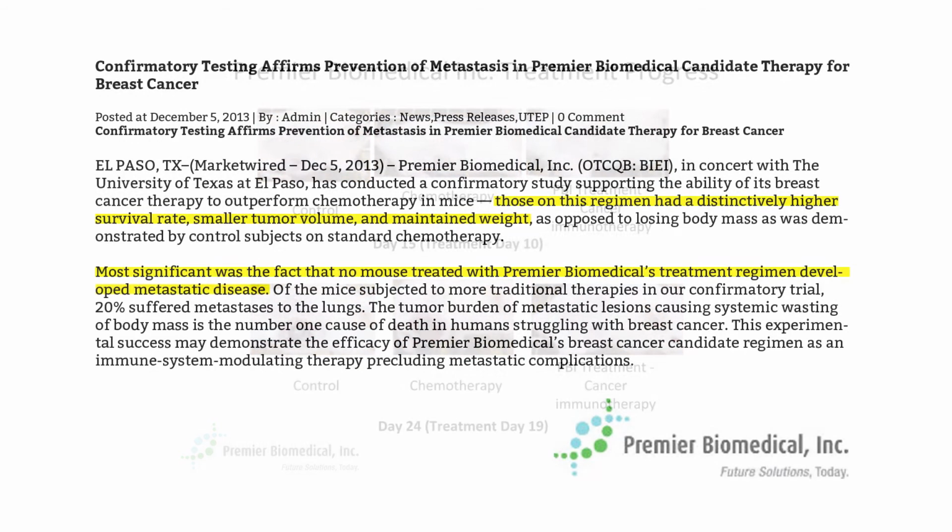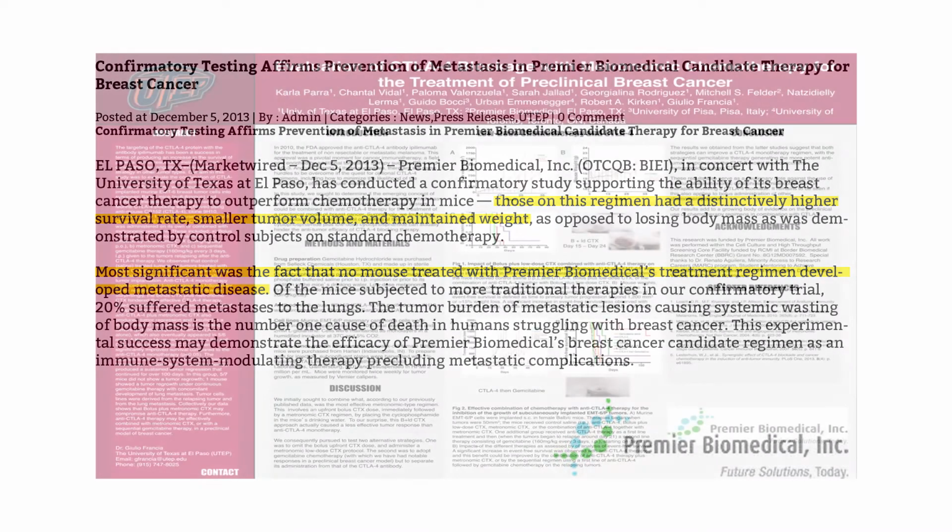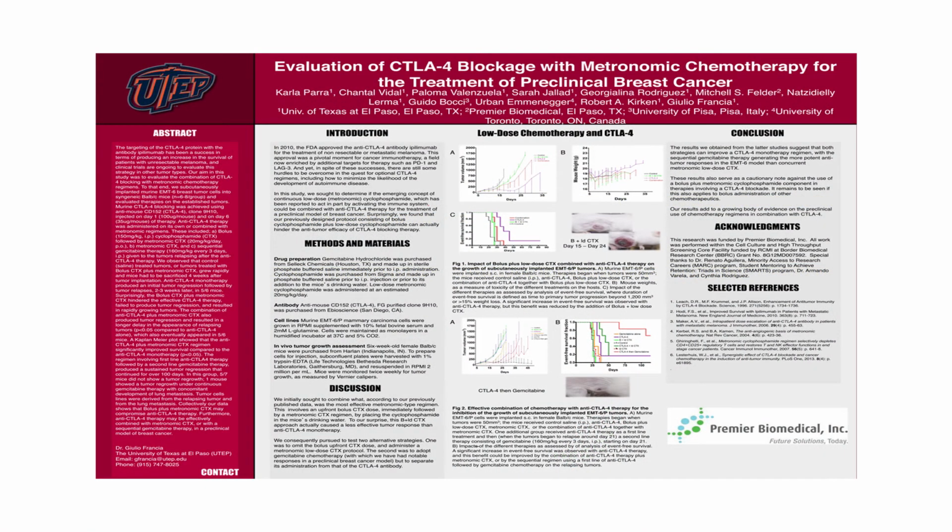On December 5, 2013, Premier Biomedical, Inc. released a press release that confirmatory testing affirms prevention of metastasis in Premier Biomedical candidate therapy for breast cancer. Those on the regimen had a distinctively higher survival rate, smaller tumor volume, and maintained weight. Most significant was the fact that no mouse treated with Premier Biomedical's treatment regimen developed metastatic disease. Subsequently, there was a presentation by UTEP that showed the evaluation of CTLA-4 blockage with metronomic chemotherapy for the treatment of preclinical breast cancer. And it showed pictures of these mice and what tremendous results were achieved.